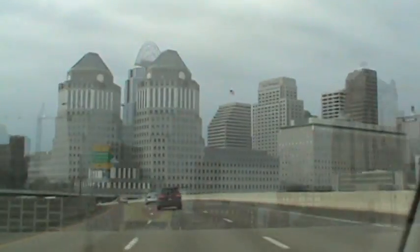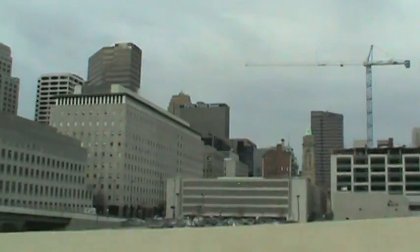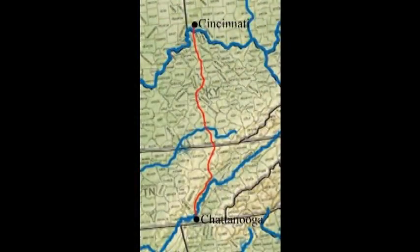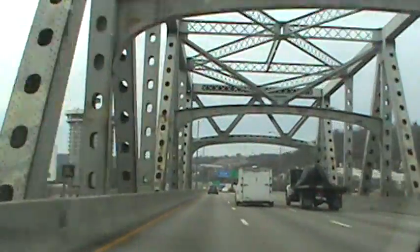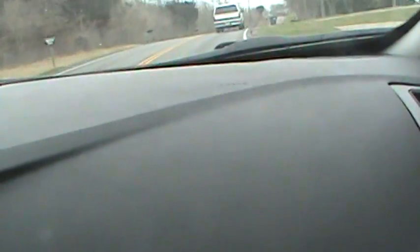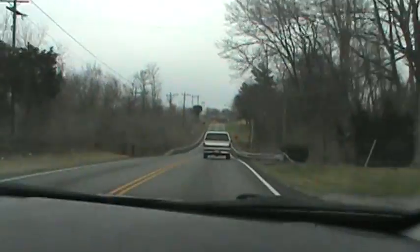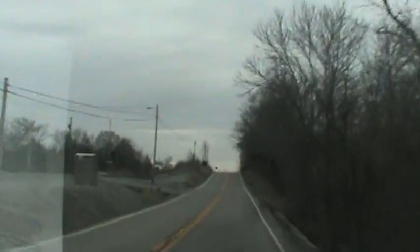Cincinnati, Ohio, home to 297,517 people, this is the northern terminus for what many people call the Rat Hole Line. The Rat Hole Line runs from here to Chattanooga, Tennessee, and is made up of the 1st, 2nd, and 3rd districts. We then cross the Ohio River to follow the 1st district. But unfortunately, we didn't catch any trains from here to Lexington, Kentucky. So now, we'll go back in time to see Southern Railway steam in action.